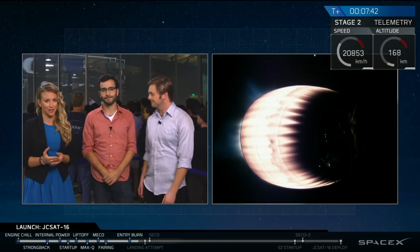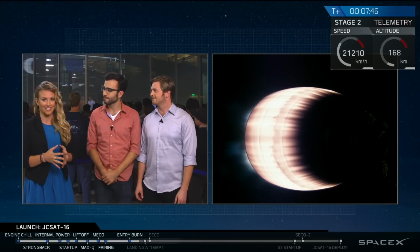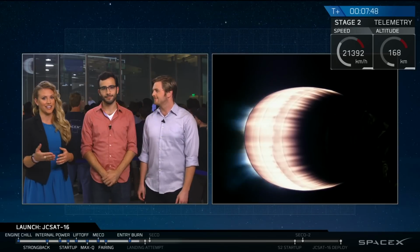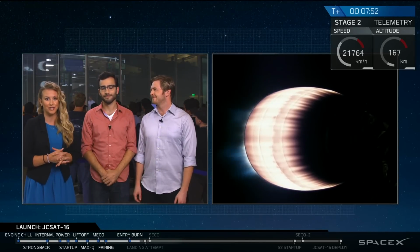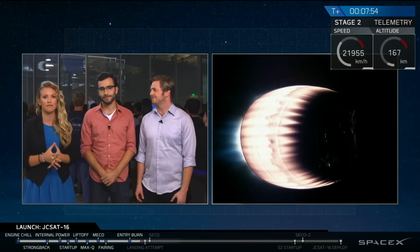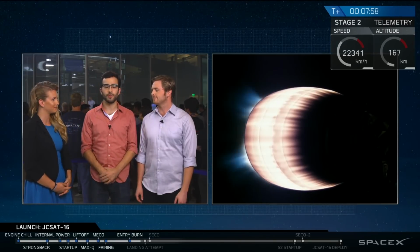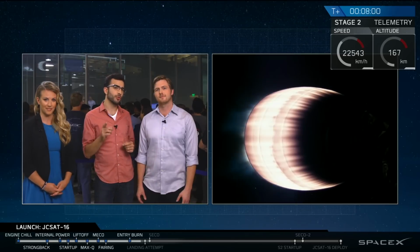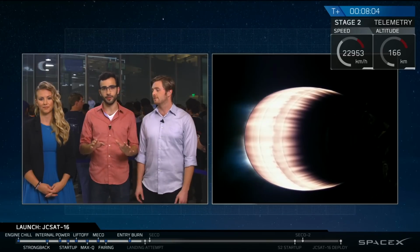So as you've just seen, we have a lot of good stuff going on so far. Successful separation of our first and second stage. Second stage is carrying JCSAT-16 all the way out to Geostationary Transfer Orbit. Right now we're waiting for the third and final burn to begin, which of course is the landing burn. So the landing burn is going to occur, and we actually should be able to see it from the video that's currently on deck of the drone ship.